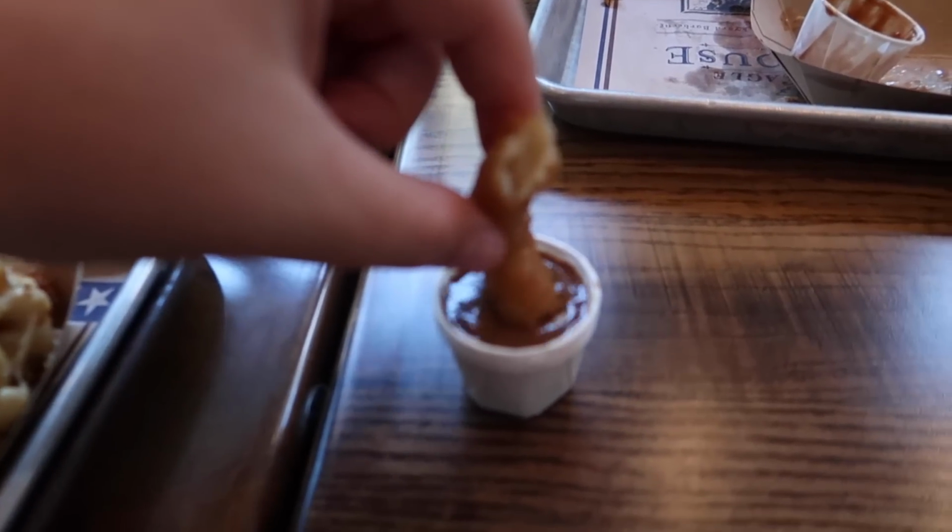Did you guys hear that crunch? Onion rings. Perfectly battered. Onion's falling apart on me though. And again, you know what would make this even better? A dip in that barbecue sauce. Best onion rings at Disney.